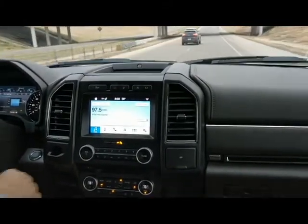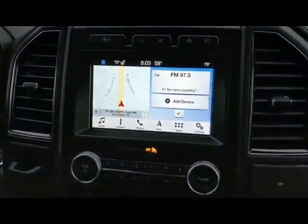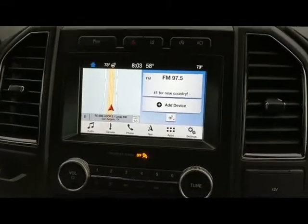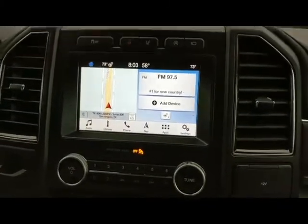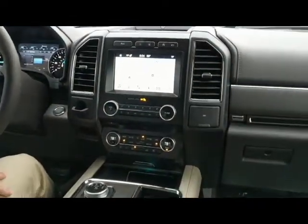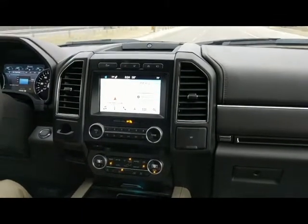Go back to the home screen there for a minute, right up in your Sync, and I'll be able to show you this. Right there on your navigation section, you can see we're on the Loop right now here in San Angelo, and it tells us that we're on the Loop, we're heading east, and it also tells us that the speed limit's 65 miles per hour. So, I mean, it gives you a great bit of information. I know that I've been on a road a few times, I'm like, I haven't seen the last speed limit sign. Well, it'll give it to you right there, which is really nice and convenient.